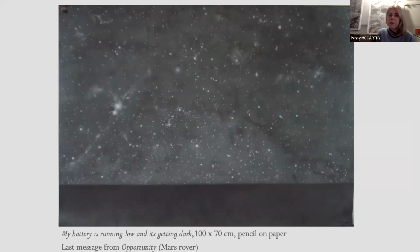And this drawing is called My Battery is Running Low and It's Getting Dark. The little Mars rover called Opportunity, or Oppy, to those of us that were following it, sent an image, and this is a drawing of her, and she was always referred to as her, of the galaxy seen from Mars. And her last message is understood to be, my battery is running low and it's getting dark. And there, I mean, some of you will know this, there's a most extraordinary emotional outpouring on Twitter when this little Mars rover, we think of it as her death.